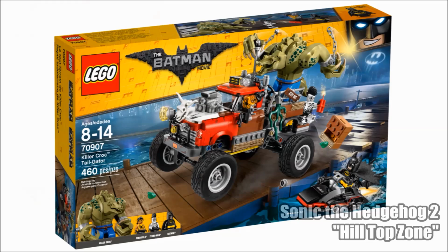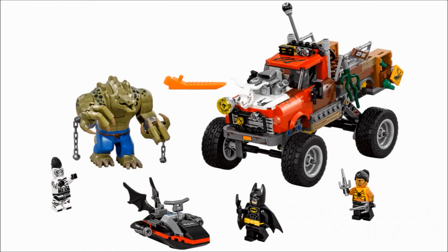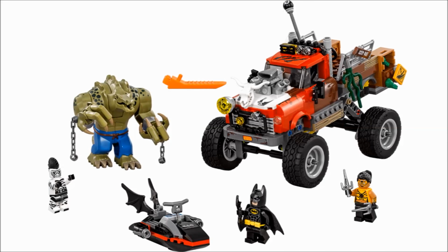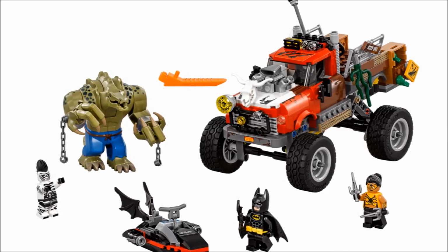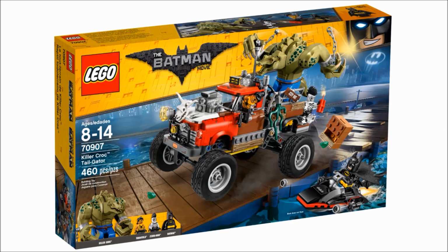Next up is the Killer Croc Tailgater set. Okay, this would be another bad set with great minifigures, but the bad part isn't the build, but rather the price. $70, frickin'. Come on, yes it's a big car, yes you can get a big fig, but neither are big enough to warrant such a price. I've grown to find the build is decent, as I used to despise it, and for that I just wish it was around $50. I mean, there's only 460 pieces in here.